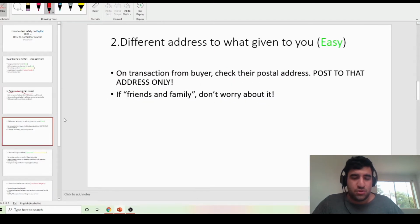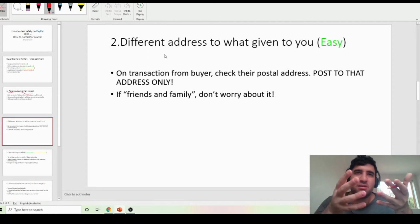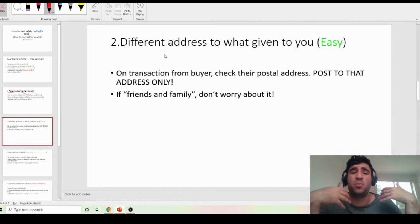The next one is an interesting one. If you pay someone on eBay through PayPal, there are two ways: you can pay as friends and family. Then you will not be charged a fee, you don't necessarily need to post to an address given on their account, and the buyer cannot open any dispute under friends and family. So don't worry about that.